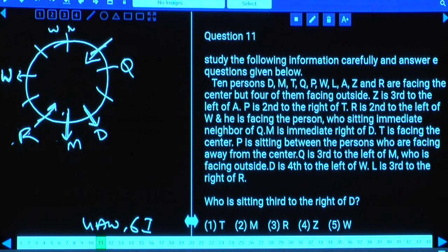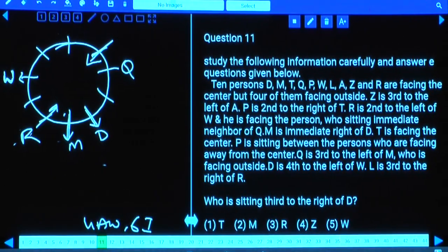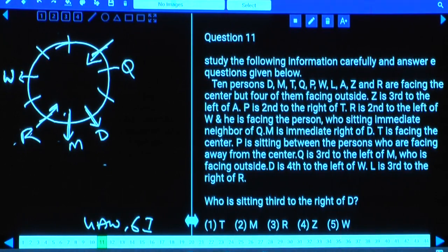Now sir, earlier R can be at this place or at this place. If you take R at this place, Q cannot be adjacent to this one. As Q cannot be adjacent to this one, the other possibilities wherein we can have this W and R at the remaining places are completely ruled out. Follow or not? Then we are left with only one case. And Z is third to the left of A. As Z is third to the left of A, then tell me where can these two be placed.